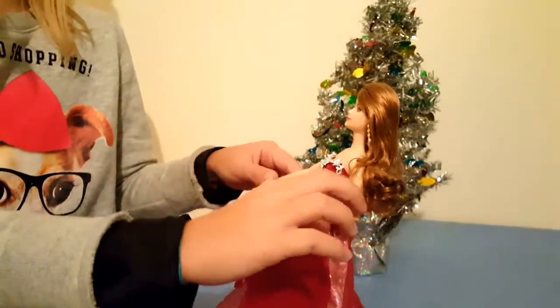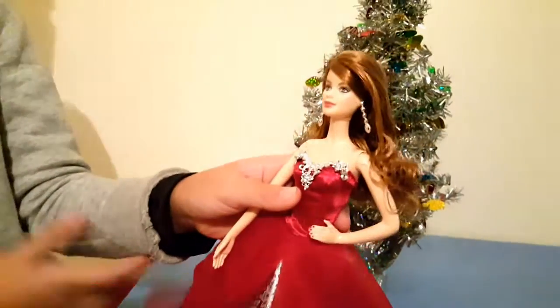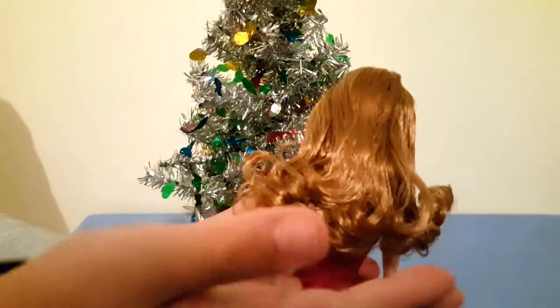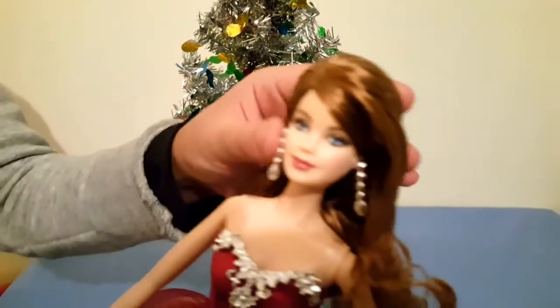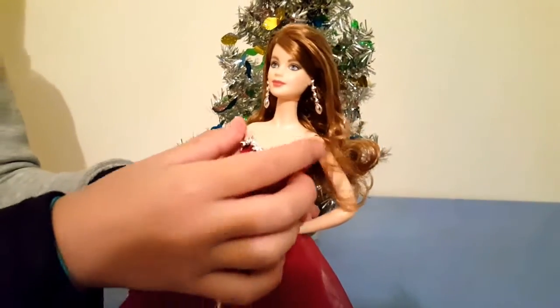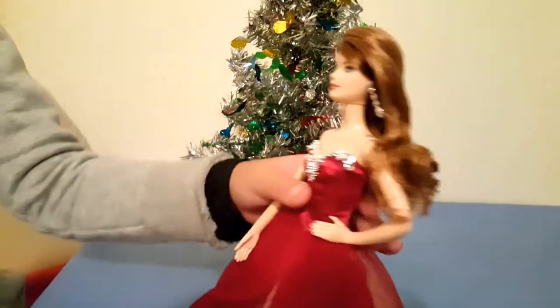And you could put her in a nice pose. She's really pretty. She has brown hair, and look at the curls, the end curls, and her nice long earrings. They're allowed to take out, but I'm not going to do it right now. She has this silver top of her dress, and it's really pretty.